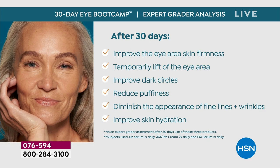Let me just show you the clinical proof. Yes. After 30 days, we're going to improve firmness. Temporarily lift the eye area. Lift temporarily means as long as you're using it. If you go off it, it goes back. Improve dark circles, not just the appearance, but improve dark circles, reduce puffiness, not just the appearance. Diminish fine lines and wrinkles, improve skin hydration. There's nothing else you could do.